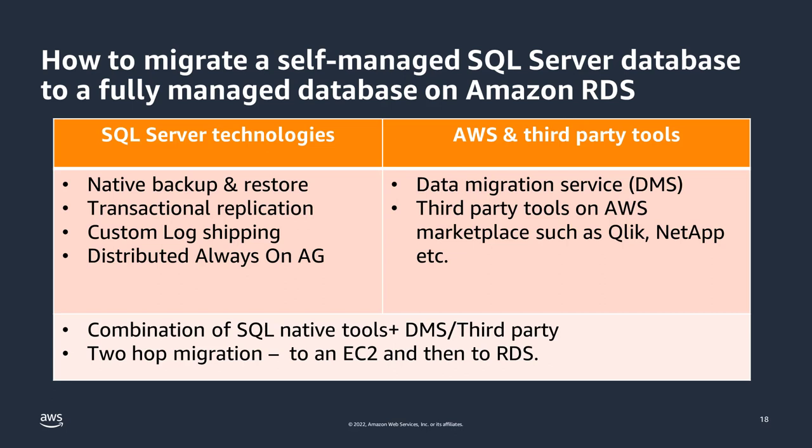There are cases where you may want to go with a combination of SQL native tools and AWS or third-party tools. Such scenarios can be when there are network challenges or configuration challenges in setting up log shipping or always on. For workloads that are in several terabytes and have dependencies on the OS or third-party tools, you may want to choose a phased approach of two-hop migration. Two-hop migrations are first a lift and shift to an EC2 and then migration to RDS. It helps with workloads that have dependencies on external systems and need some modifications before they can be migrated to RDS.